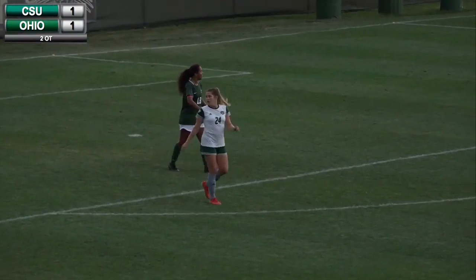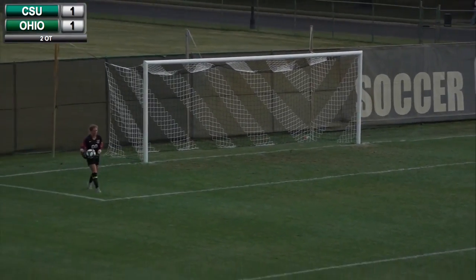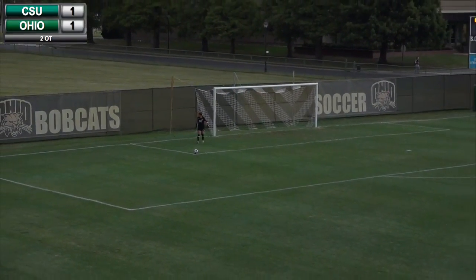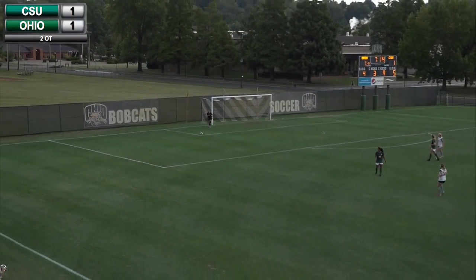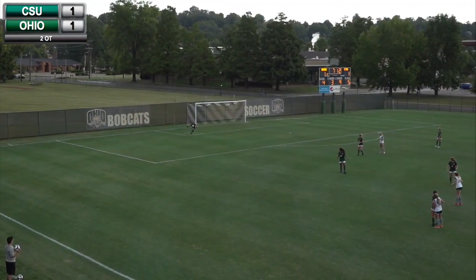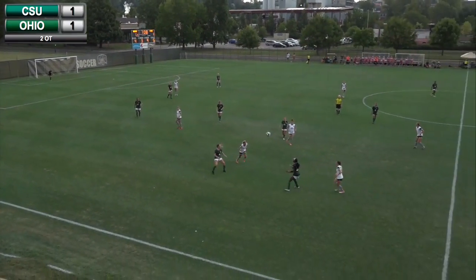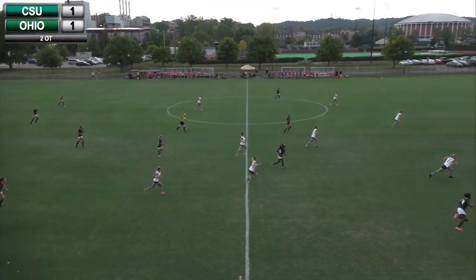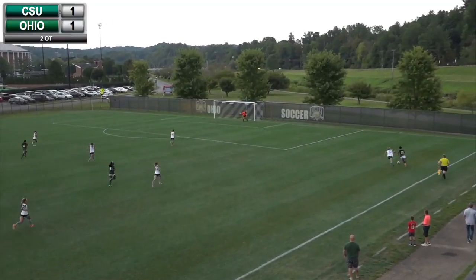Beautiful entry by Townsend, similar to the one they had in the first half. Very close. And it nearly trickled in itself. Yes, it did. It was meant to be a pass, but just went to the left of that left post. Still tied at one here, 3 minutes into the second overtime period, 7 minutes to play.